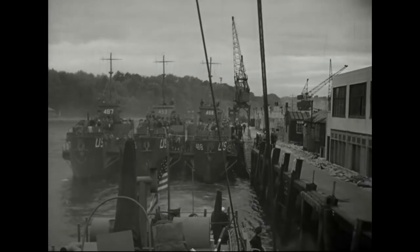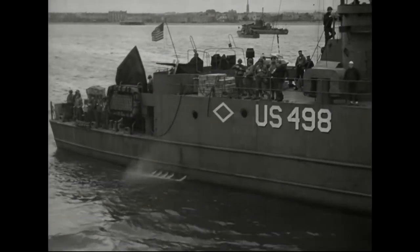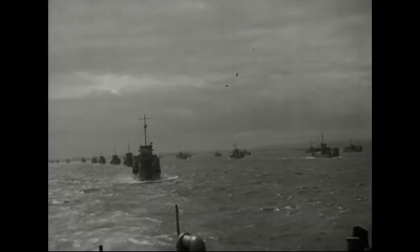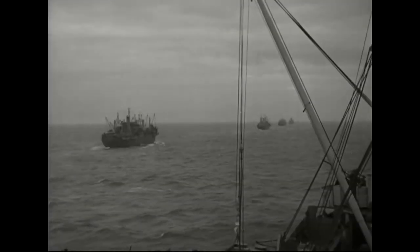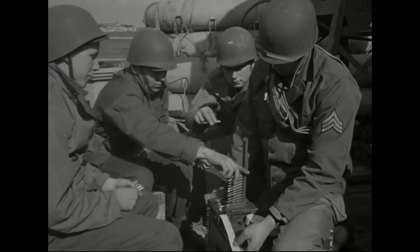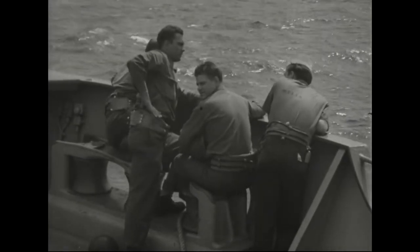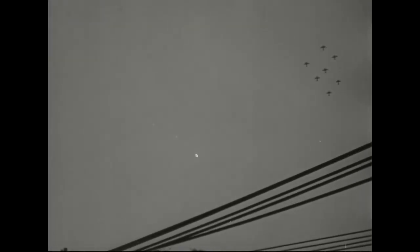At 15:30, a Coast Guard flotilla of LCIs leaves, loaded with engineers, medical corpsmen, and infantry. D-Day approaches, and the ships are in their assigned positions. For some of them, like the Coast Guard manned transport Chase, it is the fourth invasion in European waters. The only planes overhead are friendly.